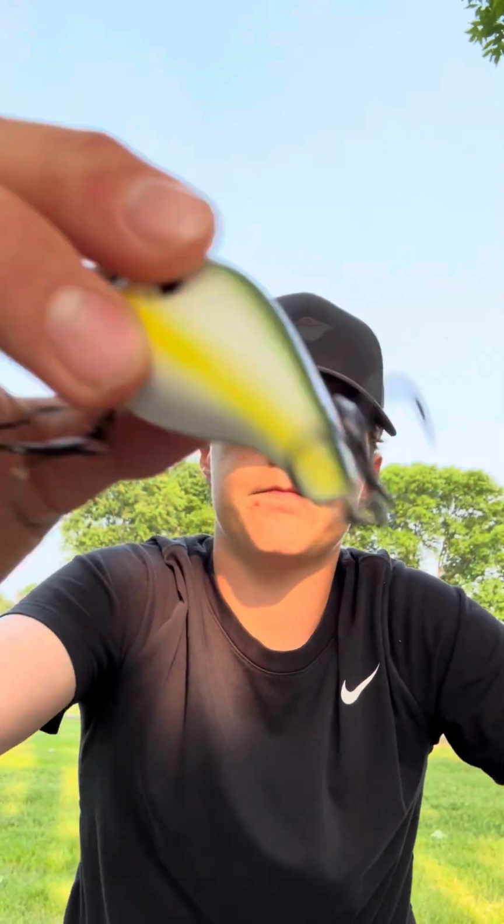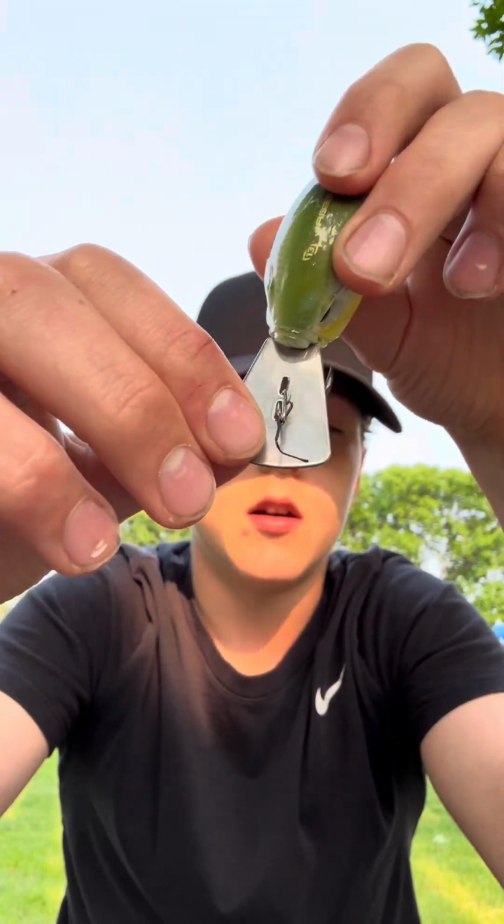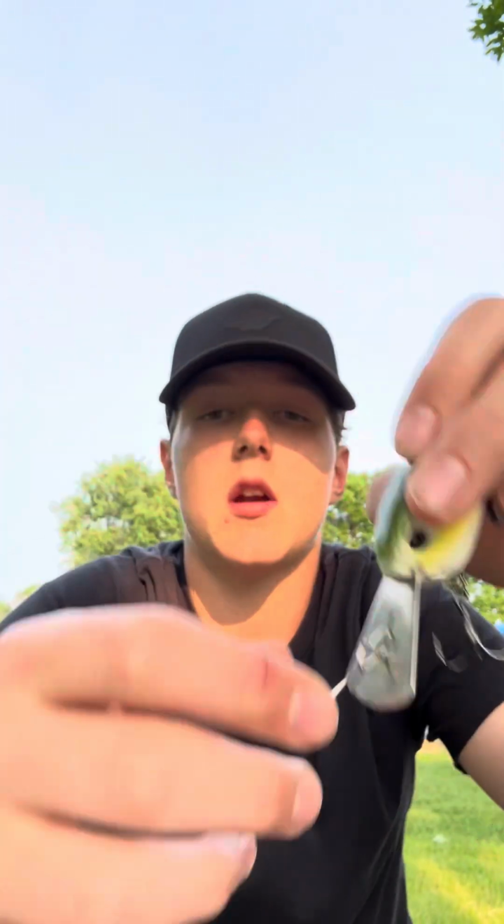The rattle is really cool. Also, the coolest thing about this bait is brand new tech. The lip wobbles up and down, left and right. It gives this thing crazy action. Okay, done with the crankbaits. Those were the only crankbaits.